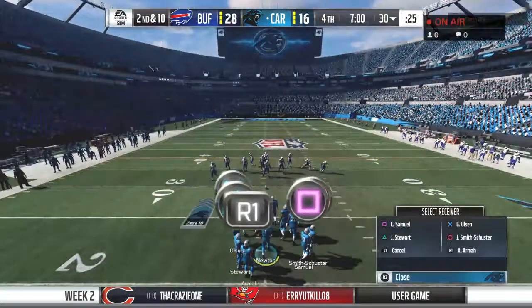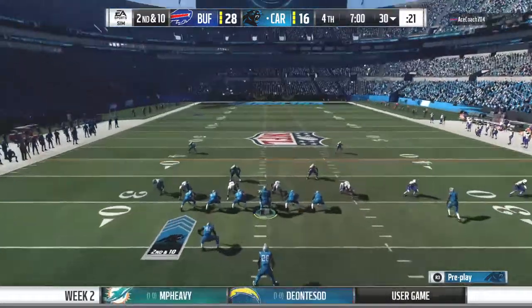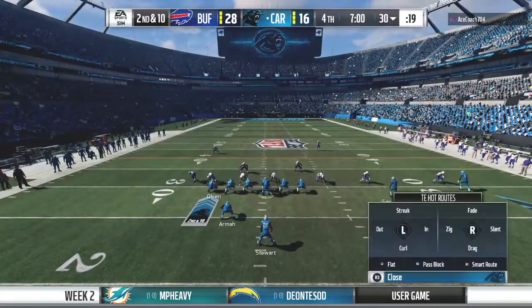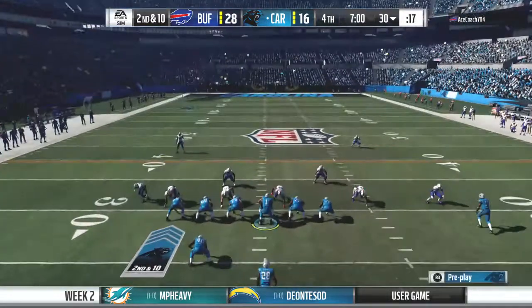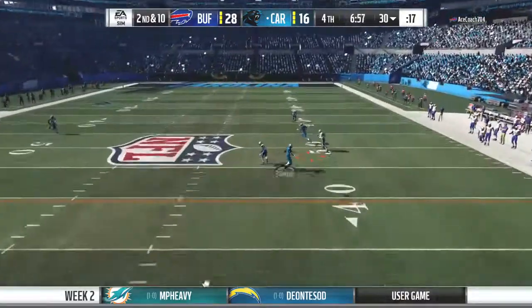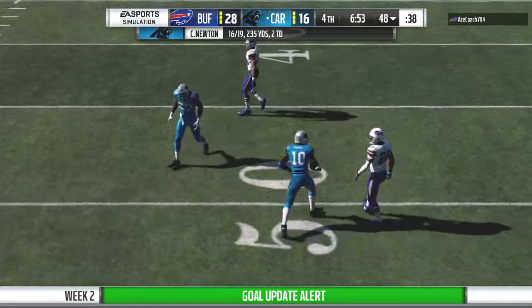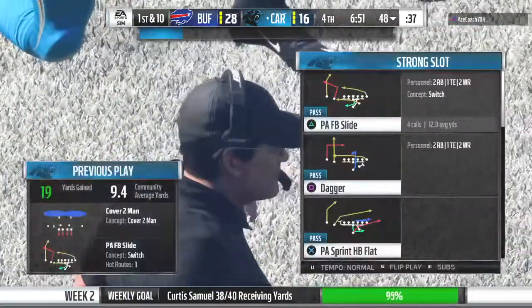Looking to jam the receivers at the line here. Press coverage look defensively. On second down, here's Newton. This will be caught. It's Samuel. They call it a gain of 19, and it moves the chains.